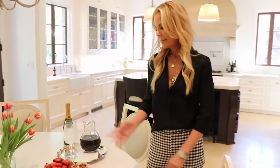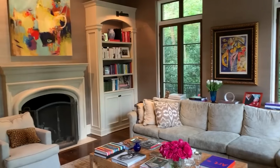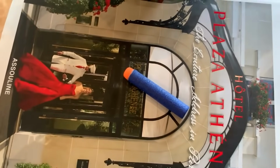We are going into the kitchen, and I also put a bottle of champagne out just in case, and I made a charcuterie board so that we could have a little snack after we're done. We are going from the kitchen into the family room, which is another one of my absolute favorite rooms in this house. I see we have a Nerf gun bullet, which tells you everything you need to know. The only rule in this house is no body shots.